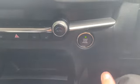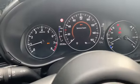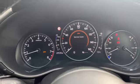Coming into the vehicle then. Again, interior all in nice condition. Start the vehicle up, the key is in the car. So foot on the clutch, get the green light on the stop start button, press that and the car will start up. This car is due a service and we will be doing it prior to it leaving us.